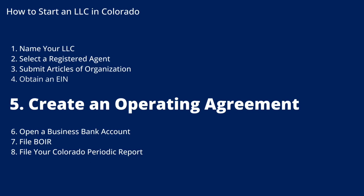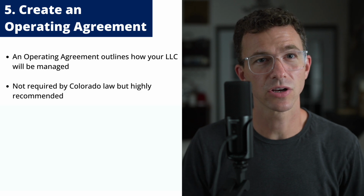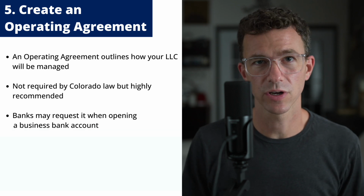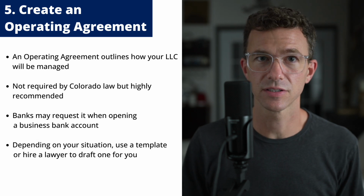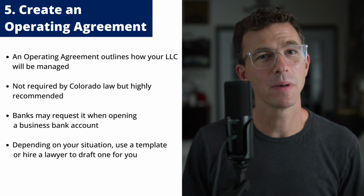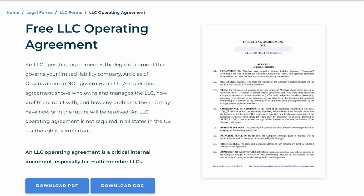Step 5, create an operating agreement. This document will state how your LLC will be managed. Colorado law doesn't require you to have one, but I recommend creating one even if you're the only member of your LLC. Banks may also ask for a copy of your operating agreement when you go to open a business bank account. If you have a complicated situation with many business partners or investors, you may want to work with a lawyer to draft the operating agreement. But in many cases, especially if it's just you, you could use one of Northwest Registered Agent's free operating agreement templates that you'll find down below.